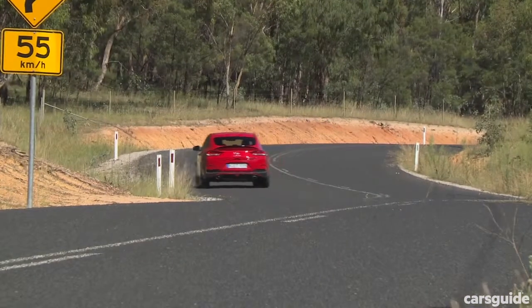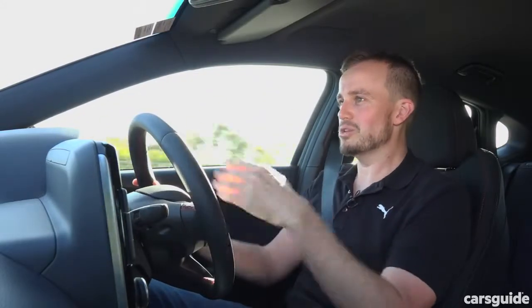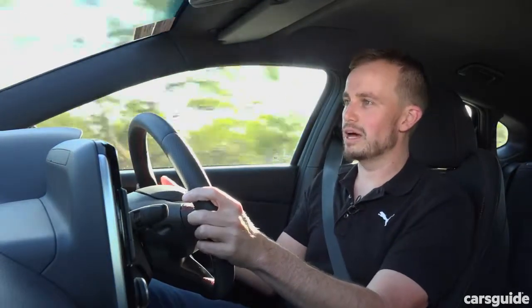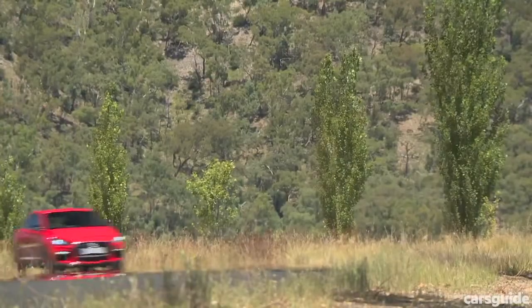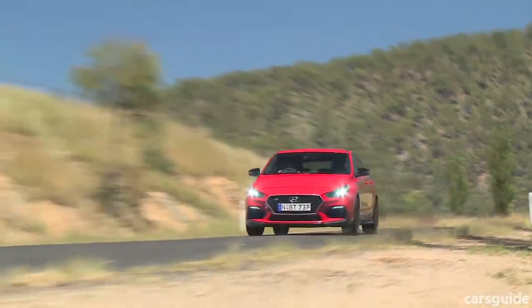I mentioned before about road noise on coarse chip roads, and we're on one right now. It's a highway. Like the majority of Australian highways, it is very, very rough under the tyres, and there's plenty of tyre noise intrusion into the cabin. This doesn't feel very luxurious or premium if that's what Hyundai was aiming for. A bit more noise deadening would make a huge difference to the experience in here.